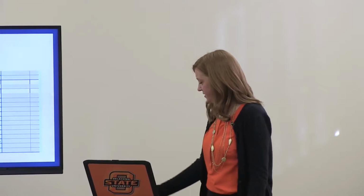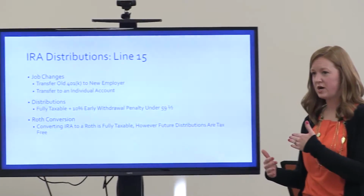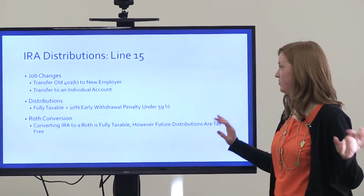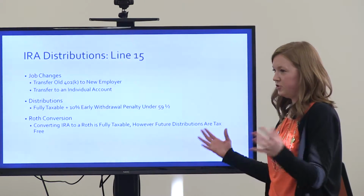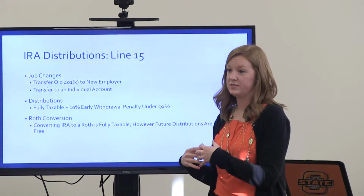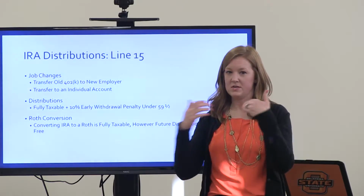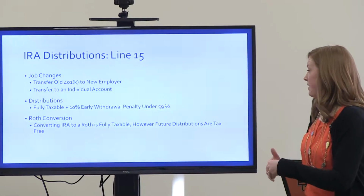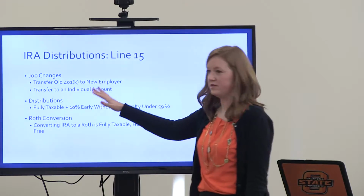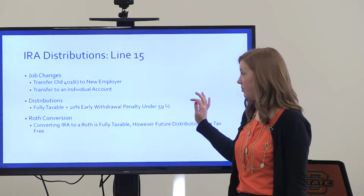Line 15, our IRA distributions. This is if you have changed jobs in the past, and hopefully we're contributing to a retirement plan at those jobs, you have the opportunity to transfer those. Most companies or employers will allow incoming transfers into their plan if it's the same plan type. And you want to try and roll those over and not take a distribution out of those, especially if you're under 59 and a half, because as soon as you take a distribution out of it, everything is fully taxable. If you're under 59 and a half, you get hit with a 10% early withdrawal penalty.